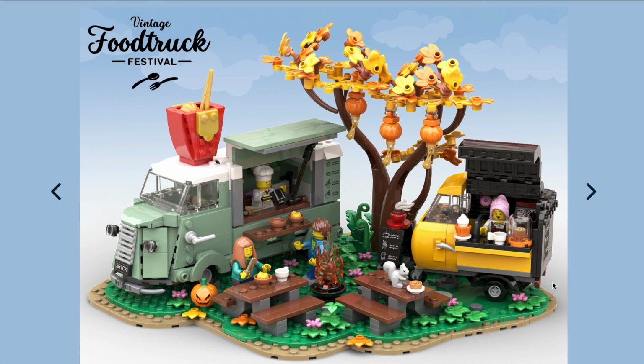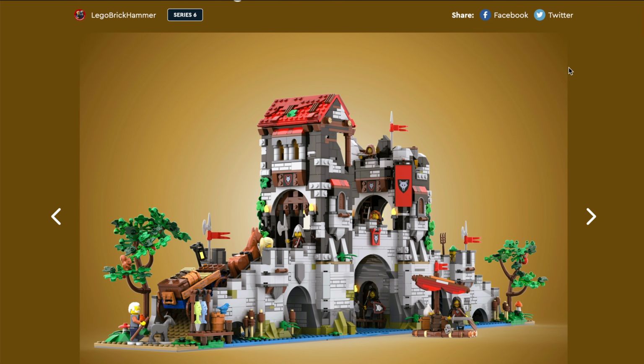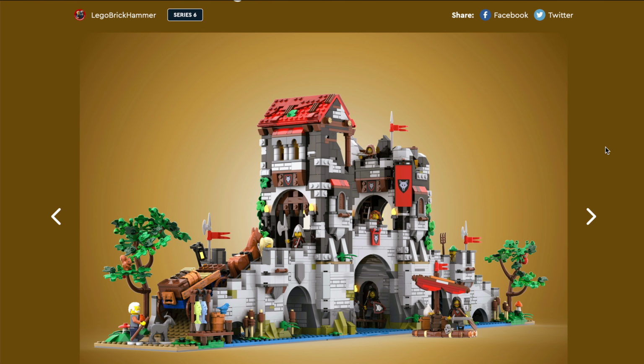So I'm going to lock that in as the second of the 5 winners that we're going to be getting. Now, bearing in mind that I've just said I don't think that our medieval toll bridge will make it this time round, that's because I think instead we're going to be getting this Wolf of the Swamp. I would love it if we could get both. The fact is, though, it's simply not going to happen.